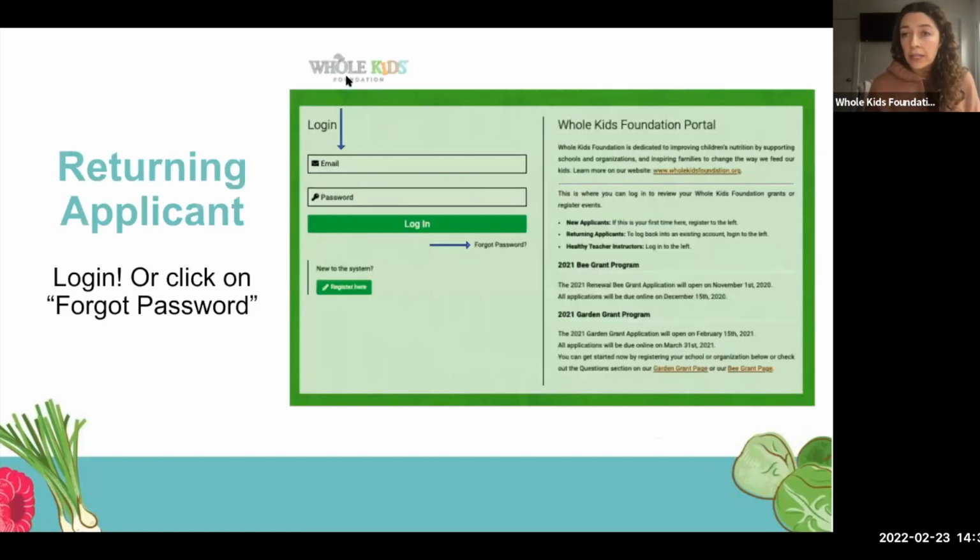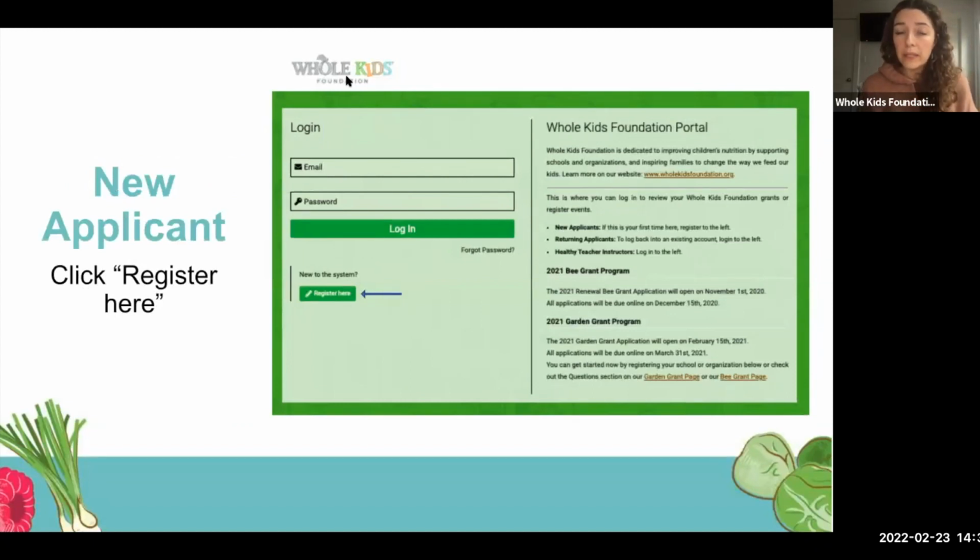If you are a returning applicant, you will just use the email that you previously registered for the system. If you need support with your password, if you don't remember it, or maybe you're logging in from somebody else that did this in the past, you can use the forgot password function, or you can email grants at Whole Kids Foundation to get support with your password, and we can very easily update it for you and get you in the system. If you are a new applicant, you will use the Register Here button to set up an account for yourself and your school or your organization.